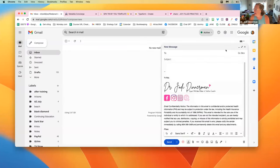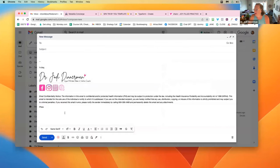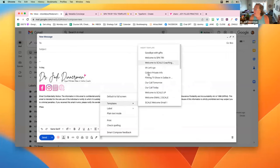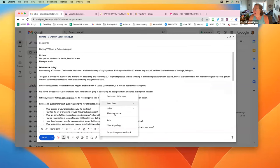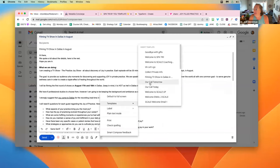And then what I showed you is I went to compose an email. You see my personality and my brand all over my email. I want to send a template about the Practice Joy Show. I'm going to go ahead down to my template for Practice Joy Show and the whole thing types up. So you're probably going to want to have templates. And again, this email inbox is a Google Workspace. It's HIPAA compliant. We show you how to do every single part of this. Okay. So I'm going to stop share.